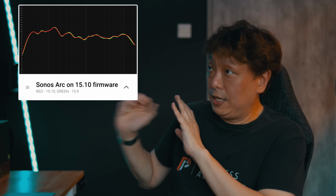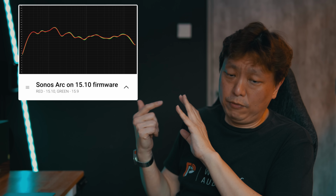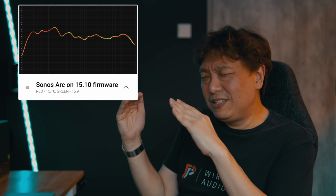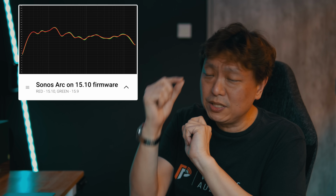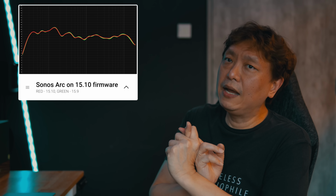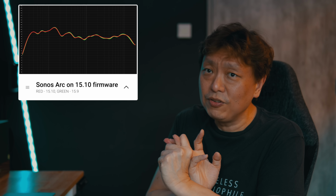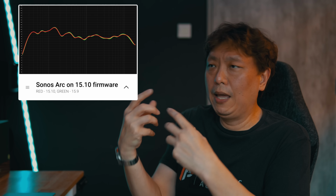If you look at the extremes at the bass and the treble range, you'll see that the red curve, 15.10, actually stands out just a little bit more. But the difference is so tiny, it is either indiscernible, meaning you can't actually hear the difference, or it could be a measurement error.